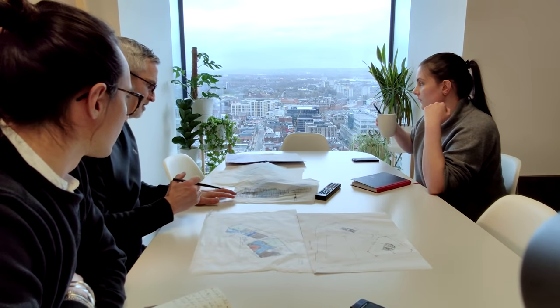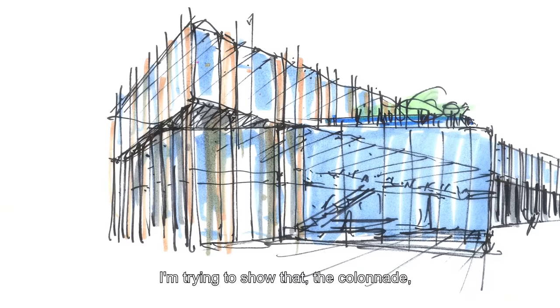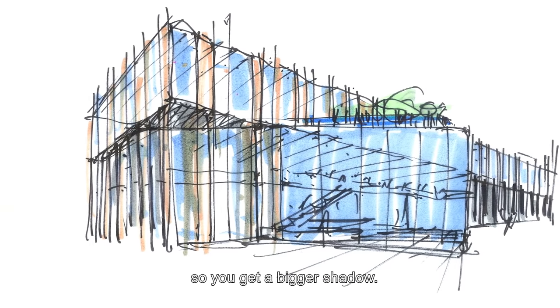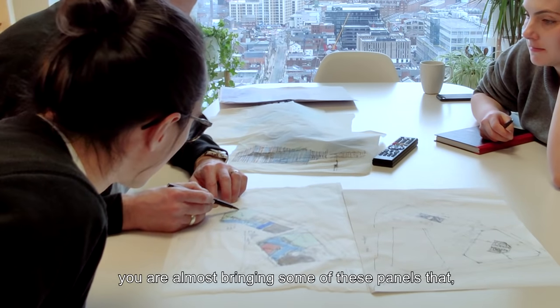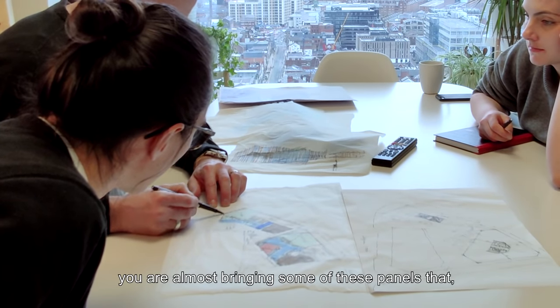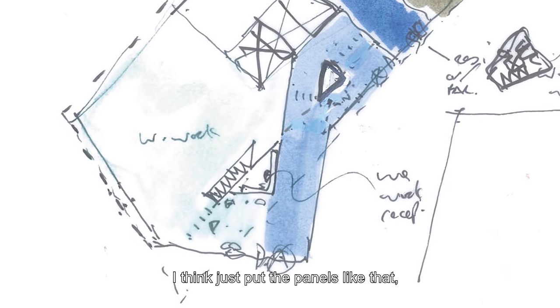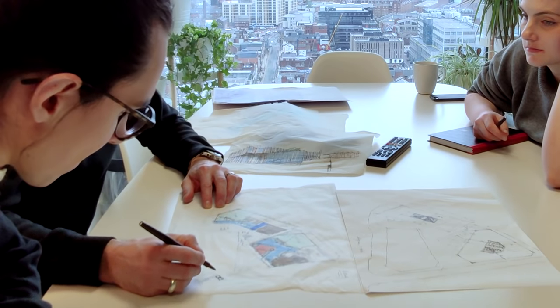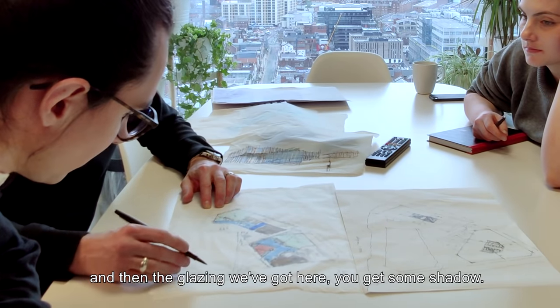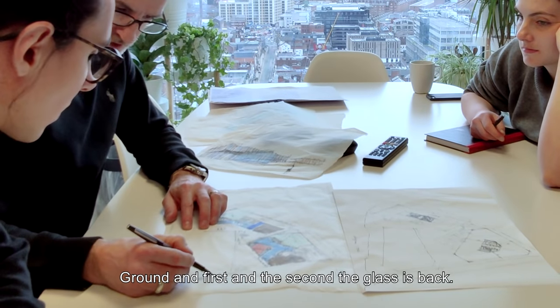There's something I'm trying to show: that the colonnade or the main elements come down, so you get a bigger shadow. So in these areas, you're almost bringing some of those panels down. Probably same here. Because you just put the panel down like that. Yeah, but some of them will give them some depth. And then the glazing will be back here, you'll get some shadow. That alone first, and then second, the glass is back.